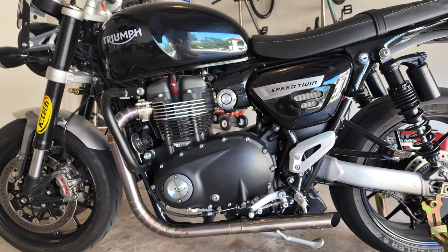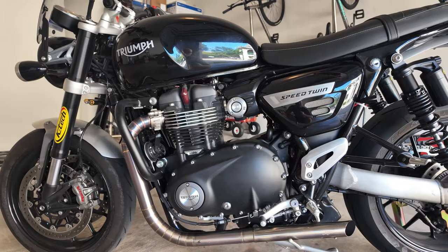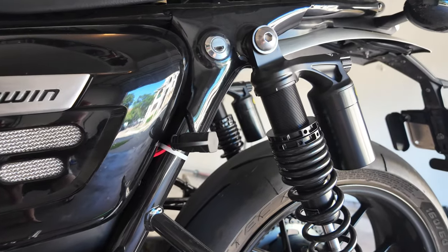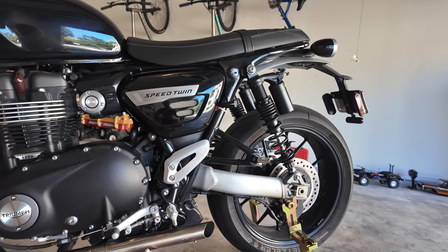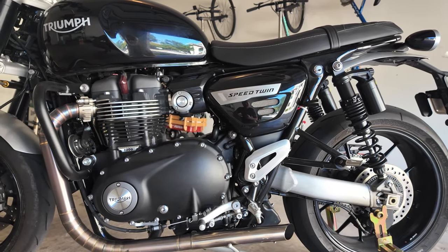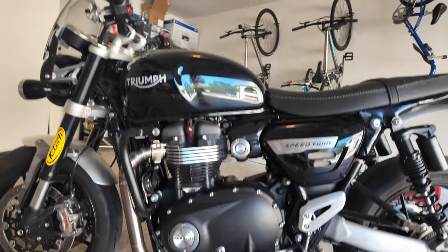Let's see, what else have I done? I installed a Noco, basically equivalent to a battery tender. So you can see it peeps out over here to make this thing easy to charge if I need to. And I can tuck it behind that panel if I don't want the look. Yeah, that's pretty much all the upgrades I've done down here.